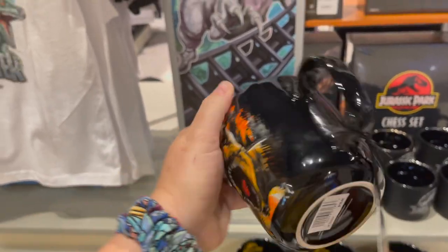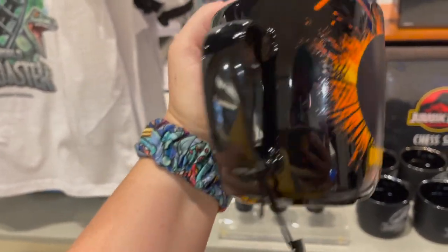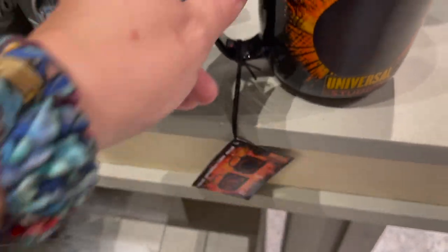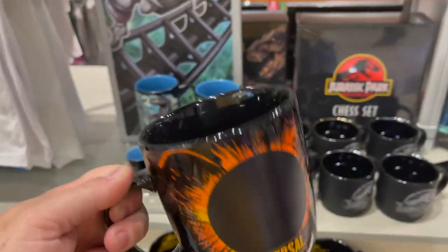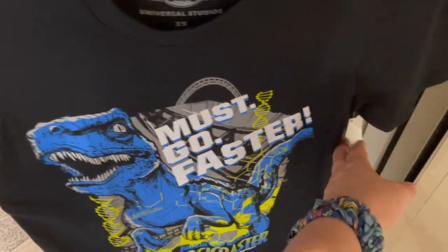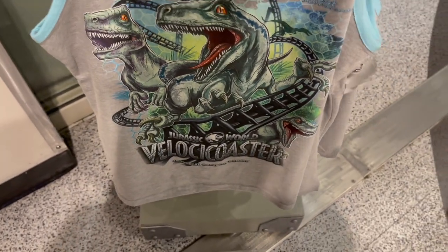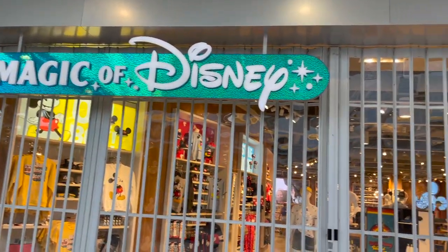Now this is cool because this here is a color changing coffee mug. So it starts off black till you put the hot liquid in it, and then it has the Jurassic Park logo. That is really cool for $19. And this thing is heavy. They also have the unisex tee, Must Go Faster, for Velocicoaster for $25. And then they have the tank top for the coaster for $27.